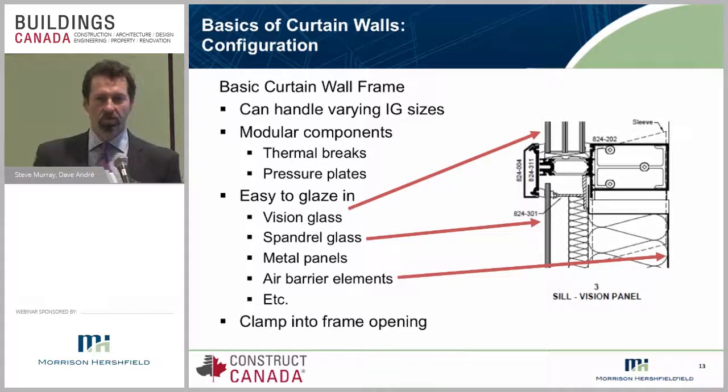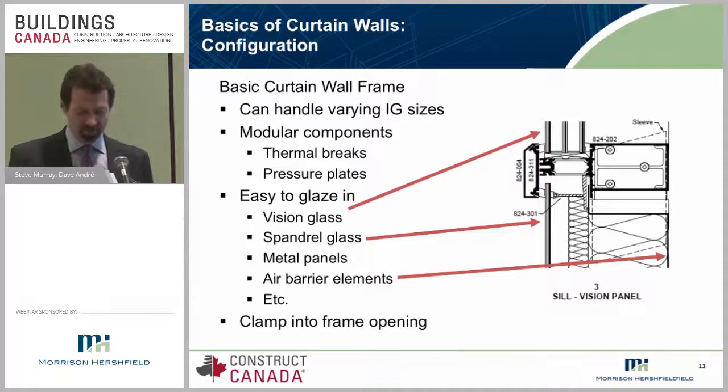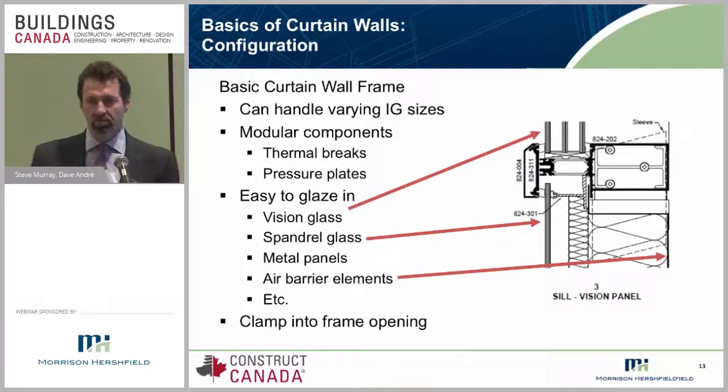The challenge often comes where the curtain wall stops and some other kind of cladding begins, and did those trades talk to each other, or how do you make that connection? But the great thing about a curtain wall frame is that you can actually clamp in materials and make those transitions more flexible, both from construction sequencing and trades coordination.